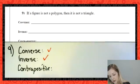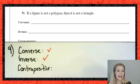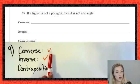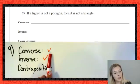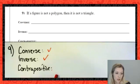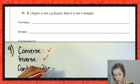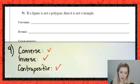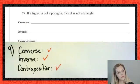And what about the contrapositive? Well, let's switch and negate. We've already switched it before with the converse, so let's start there. The converse, once again, was if a figure is not a triangle, then it is not a polygon. So negating those: if a figure is a triangle, then it is a polygon. And that would be our contrapositive. One more time: if a figure is a triangle, then it is a polygon. All right?